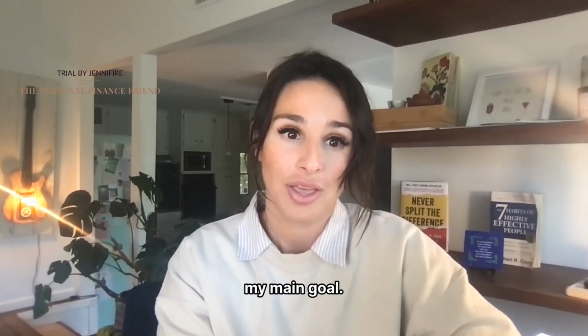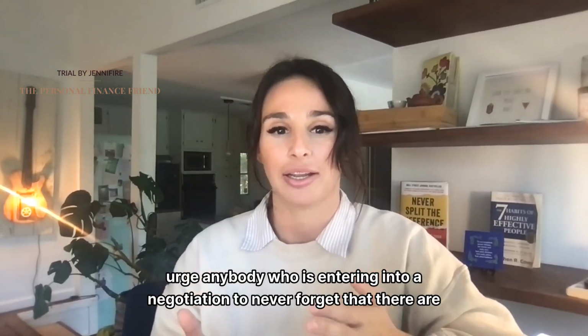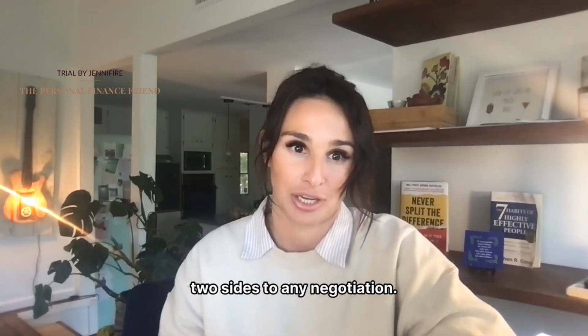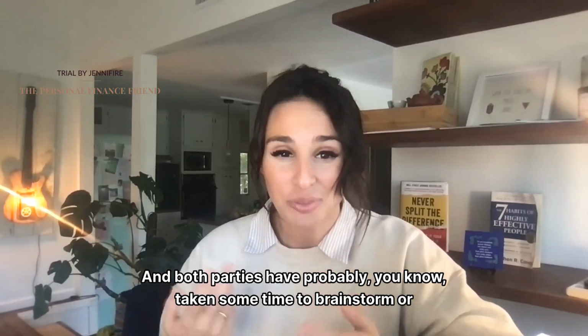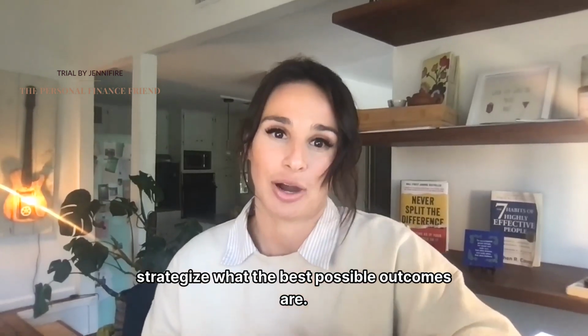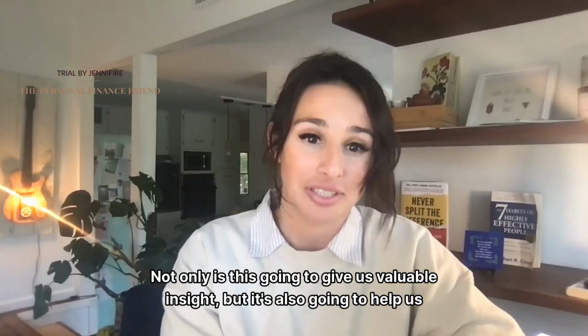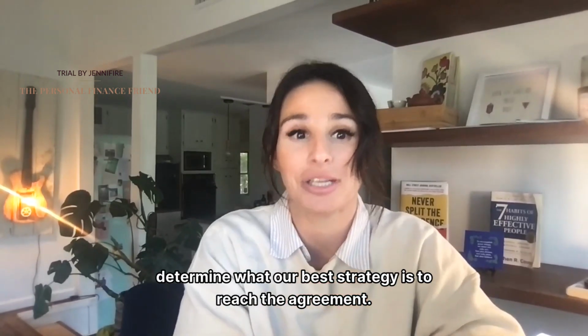main goal. So I encourage and strongly urge anybody who is entering into a negotiation to never forget that there are two sides to any negotiation. And both parties have probably taken some time to brainstorm or strategize what the best possible outcomes are. Not only is this going to give us valuable insight, but it's also going to help us determine what our best strategy is to reach the agreement.